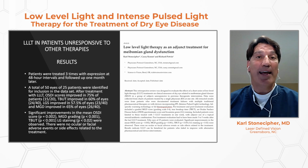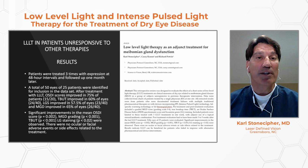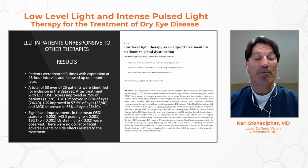And we showed that if we treated them on a Monday, expressed, waited 48 hours, treated them on a Wednesday, expressed, waited another 48 hours, and treated them on a Friday and expressed, we got dramatic improvements in these patients that had failed multiple different levels of treatment prior to that. We showed that their OSDI scores significantly improved. We showed that their MGD grading significantly improved, and their tear breakup time significantly improved.